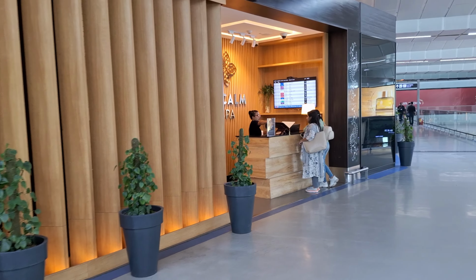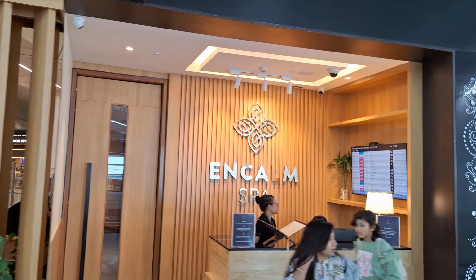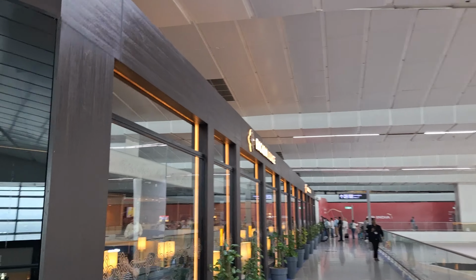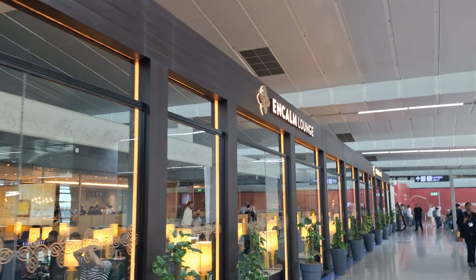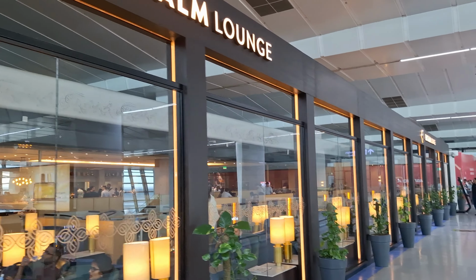There is also the Encalm Spa at the New Delhi airport. So if you have the IDFC First Wealth credit card, then you can get access to the spa for a 30 minute massage at the airport using your card. But now let's head to the Encalm lounge, which we all know and love.